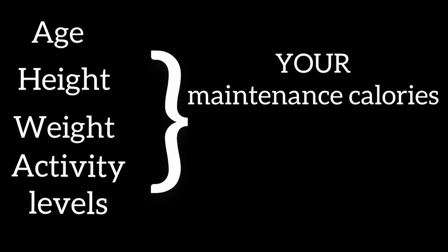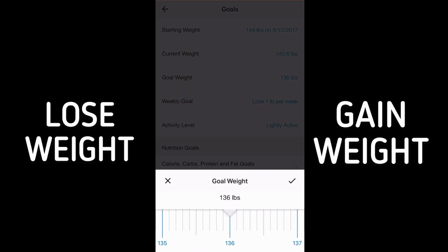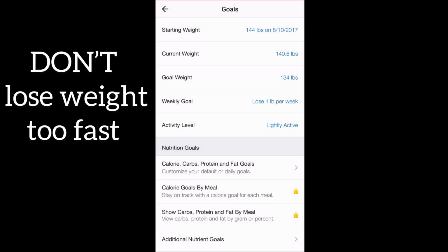And based on those numbers that you type in, they'll give you an estimation of your maintenance calories or your TDEE, also known as the total daily energy expenditure. They'll ask if you would like to lose weight or gain weight and how fast you want to lose or gain that weight, and generate a calorie goal of how much you should eat per day based on your goals. However, it should be noted that you don't ever want to lose weight that fast due to several reasons.